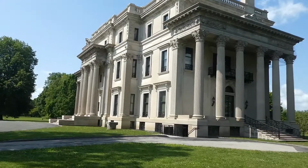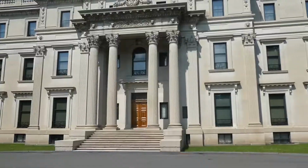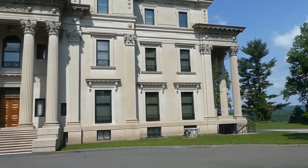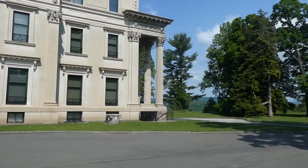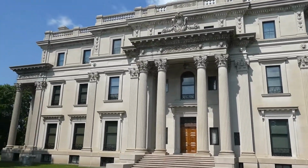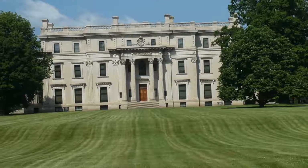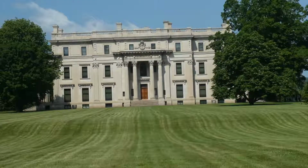They had 13 children. Two boys died at a very young age, leaving 11 children. Out of those 11, there were two boys that survived. One of those two boys is who inherited the majority of the estate. It wasn't out of love or affection. That's just how it was done back then. And he was supposed to keep the estate going.